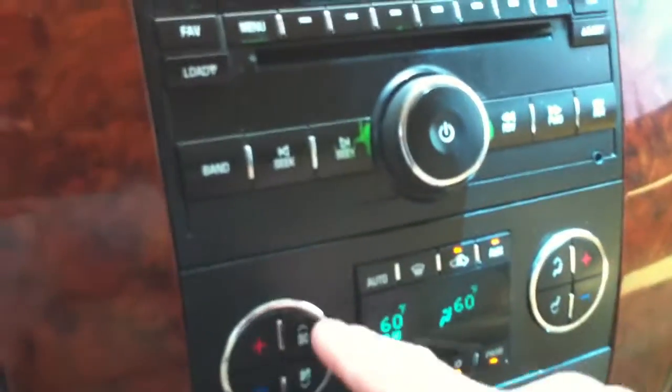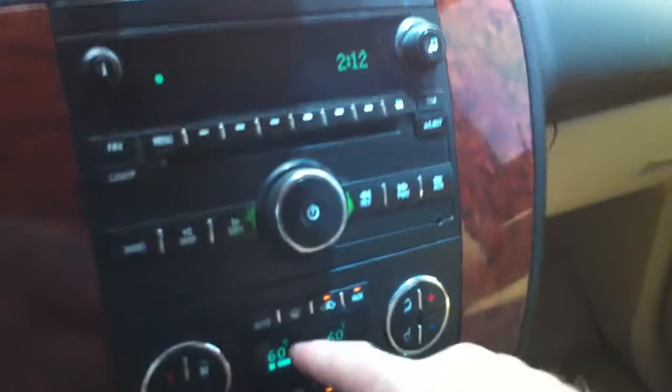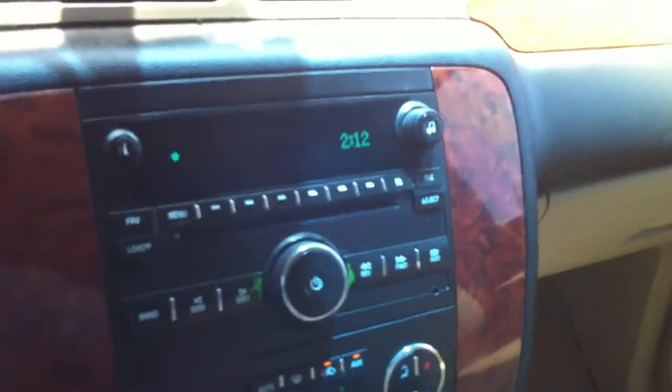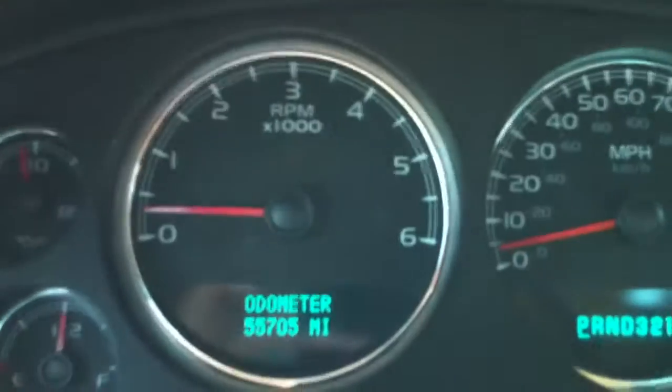Let's see, what else we got? We got air. Oh my god, it's nice and ice cold. Beautiful. The air works. Yeah, it works really well. Let's see, what else we got? We got tow on and off. Let's see what else we got.